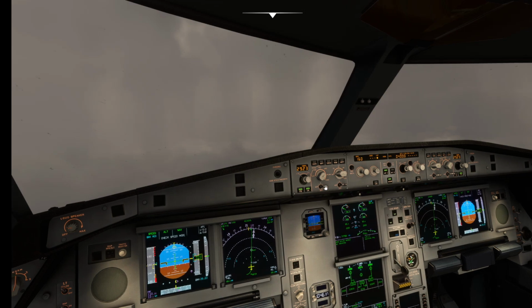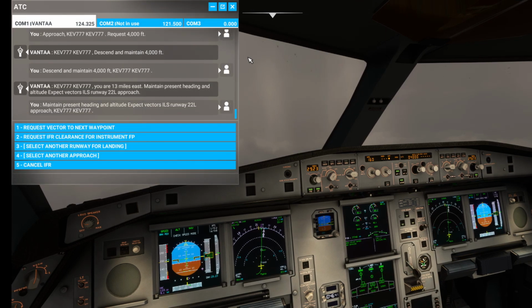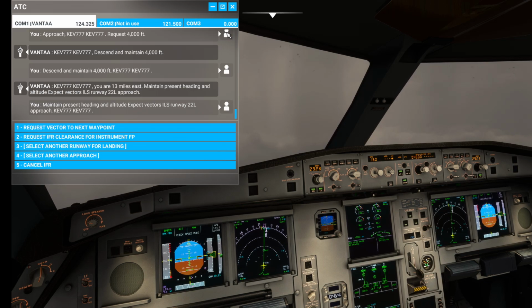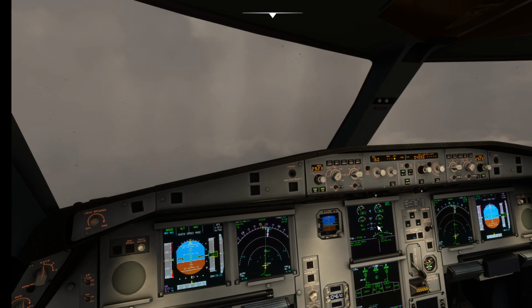Sitting at 160, 2923, double check the altimeter. Okay. That's the last known we got. We're gonna stick with it.